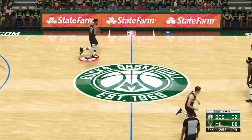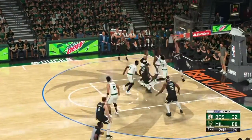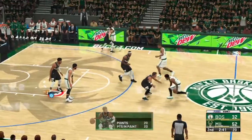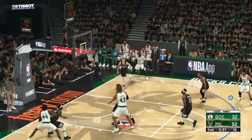Milwaukee has gone 2 of 5 from deep here in the second. Here's Antetokounmpo. And the jam by Antetokounmpo. This guy upping his scoring average every year. Tonight's effort's only going to increase the chances of Giannis to do that again, maybe this season.